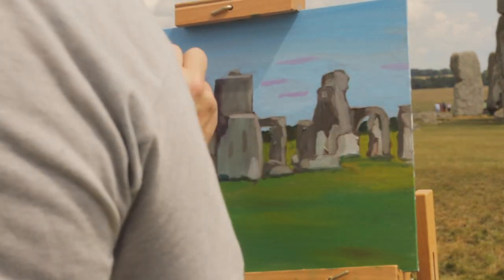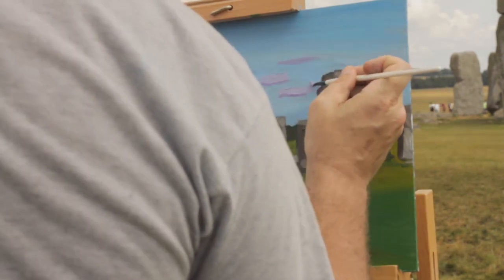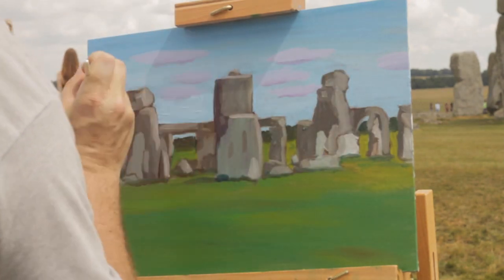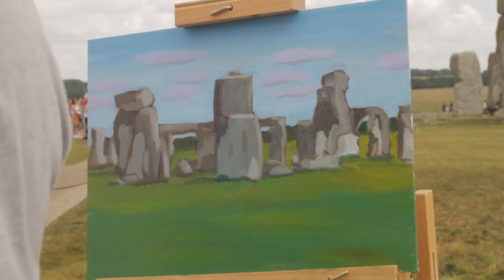Remember, though, you're not here to paint rocks, you're painting shapes. If you just make the shapes and put the colors and textures in the right places, the illusion of weight will fall into place. Well, there you go, Stonehenge.